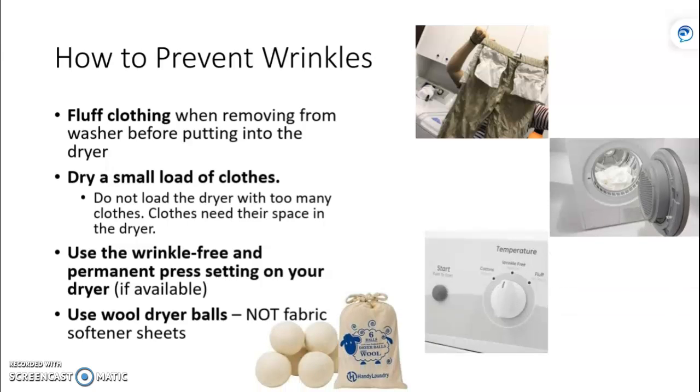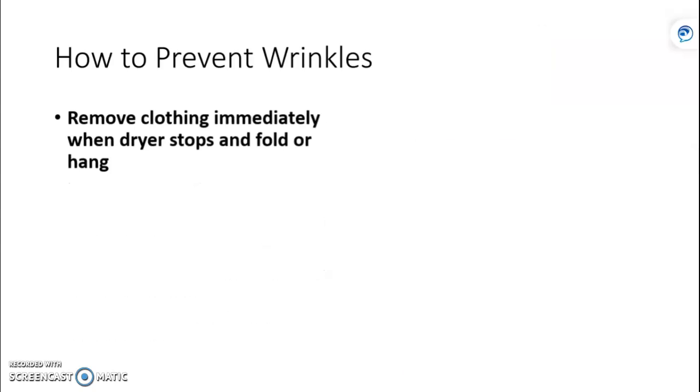The other recommendation is to use wool dryer balls, not fabric softener sheets. There's a lot of information out there about fabric softener and the chemicals and all of those things. So a good investment would be to have the wool dryer balls. Also, remove clothing immediately as soon as the dryer stops.